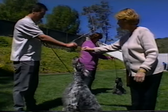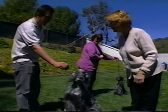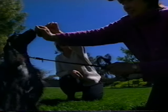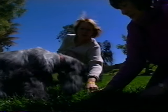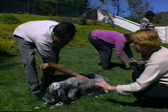If you've chosen to teach the down using food, begin with the dog sitting. Move a piece of food from the dog's nose down toward the paws, then straight out in front of the dog. The dog will follow the food and will drop into position. As soon as the dog is in the down, reward him with the food.